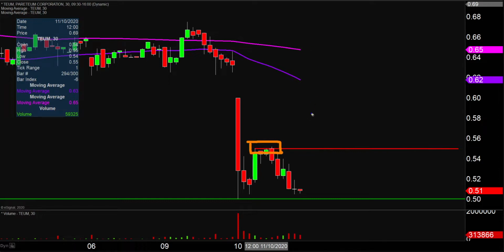Nothing's guaranteed, but it's definitely more than plausible, more than logical to think that if the price is able to work its way back up to 55 and then get the break of that area, that could very well create quite a bit of upside buying pressure. So those are definitely the two key areas to watch. Again, 50 cents, key level of support, 55 cents, key level of resistance. So let's see how this one continues to play out.